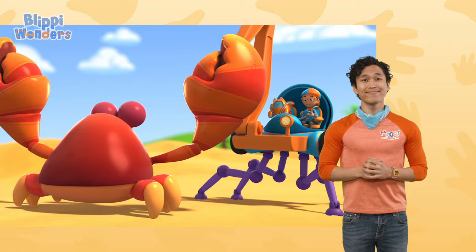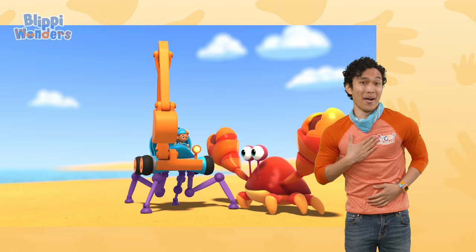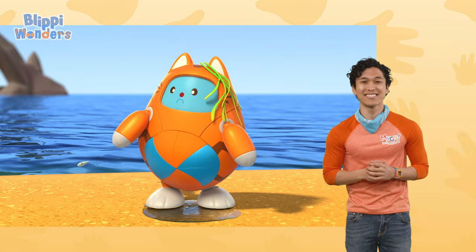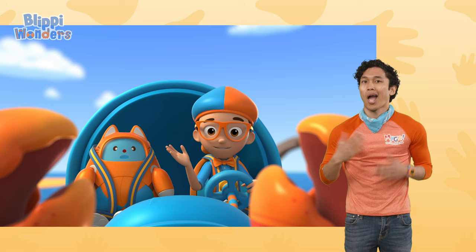Whoa! Hi there, I'm Krabby the Crab. Pleasure to meet you. Ooh, crikey, I don't know my own strength. Hi, Krabby. It's me, Blippi. And this is my BlippiMobile. I love it. So, you out taking a fun ride? Actually, Krabby, I'm here because I'm curious if I can build a sandcastle that won't get washed away.